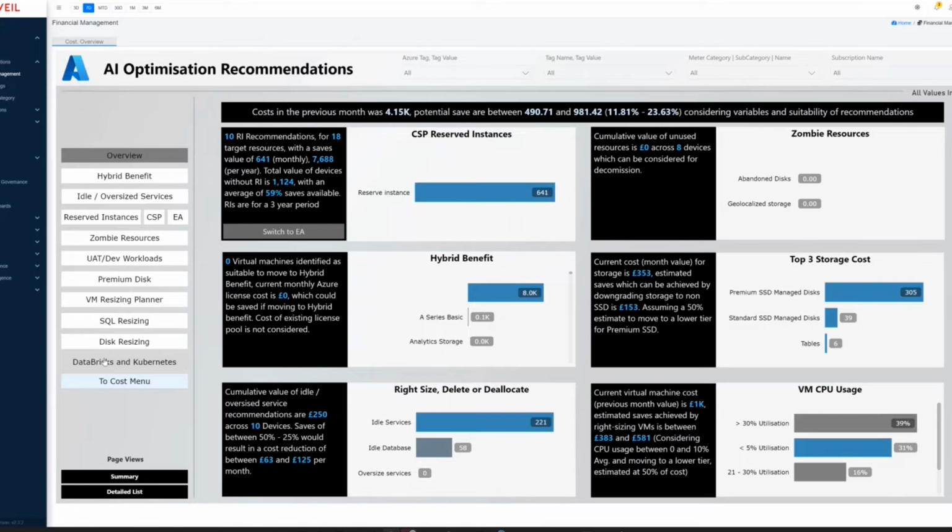The same sort of thing with premium disk. Do I need premium disk everywhere? A resize planner, because I maybe want to make some decisions. I want to take a bit more risk on planning the downsizing of my workloads. Same with SQL, same with disk. And then I'll just show you a view on the Databricks and Kubernetes. We don't have a very rich Databricks and Kubernetes environment in this test environment, so I think we can pass on that one.